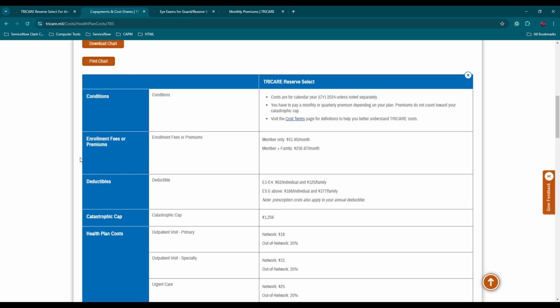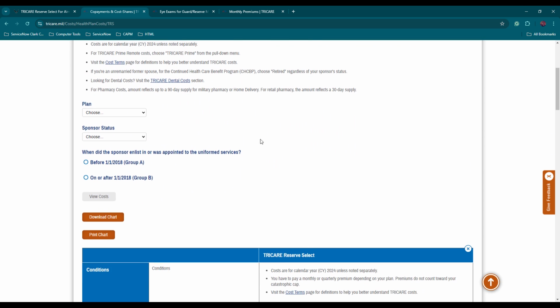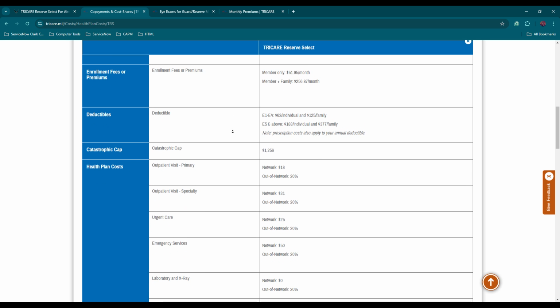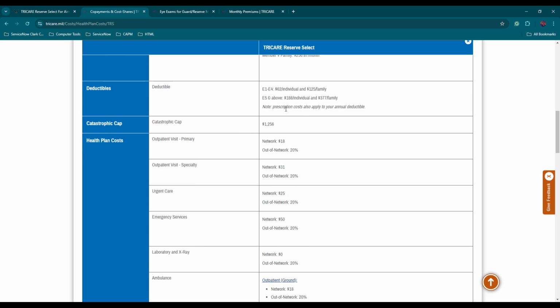Now, this right here just covers some of your co-payments and cost shares with the Tricare Reserve Select. So this just gives you an idea of what to expect when you go to see the doctor. So your deductible, again, these are the monthly fees. And then your deductibles. So E1 through E4, $62 individual, $125 for family. $188 individual, $377 for family for E5 and above. Prescription costs also apply to your annual deductible.